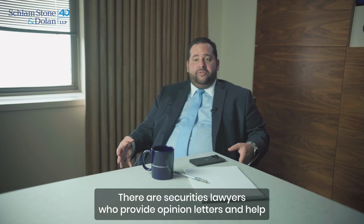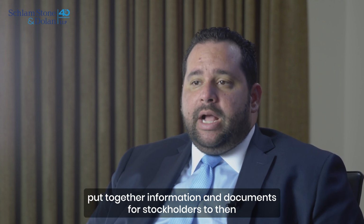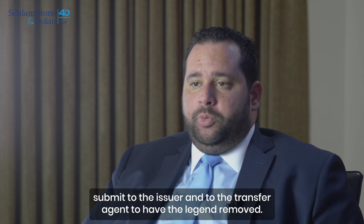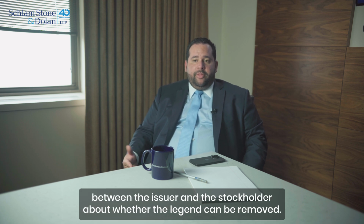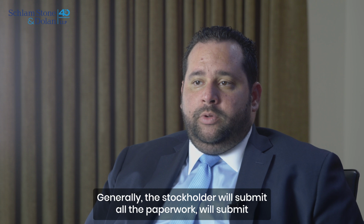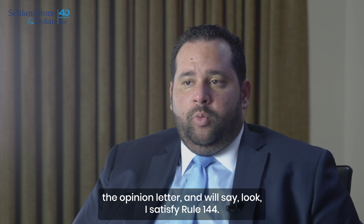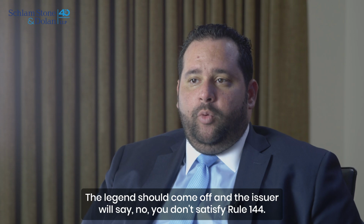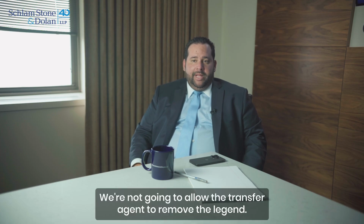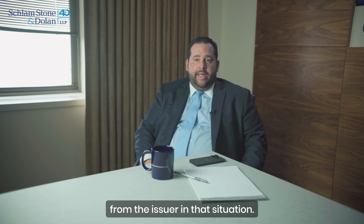There are securities lawyers who provide opinion letters and help put together information and documents for stockholders to then submit to the issuer and to the transfer agent to have the legend removed. When I get involved, that means that there's a dispute between the issuer and the stockholder about whether the legend can be removed. Generally, the stockholder will submit all the paperwork, will submit the opinion letter, and will say, look, I satisfy Rule 144, the legend should come off. And the issuer will say, no, you don't satisfy Rule 144, we're not going to allow the transfer agent to remove the legend. And generally speaking, the transfer agent will take instruction from the issuer in that situation.